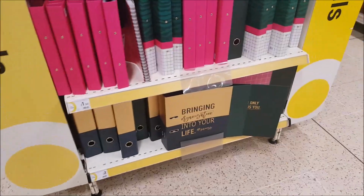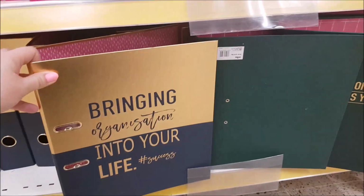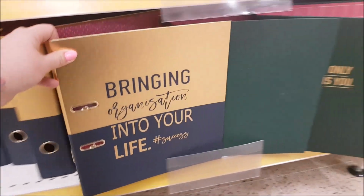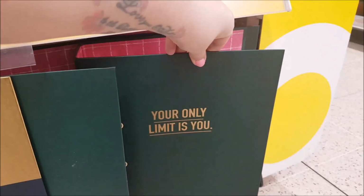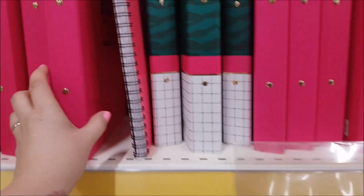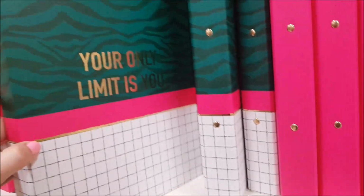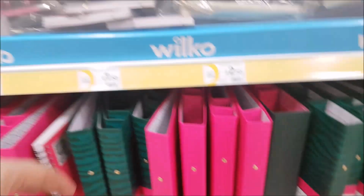Right, here we go, some more folders. What's this here? Some different folders down the bottom. These are £2. That's about to fall off. What does this mean? Your only limit is you. Some different folders there. They're £1.50 for that size and £2 for the bigger one.